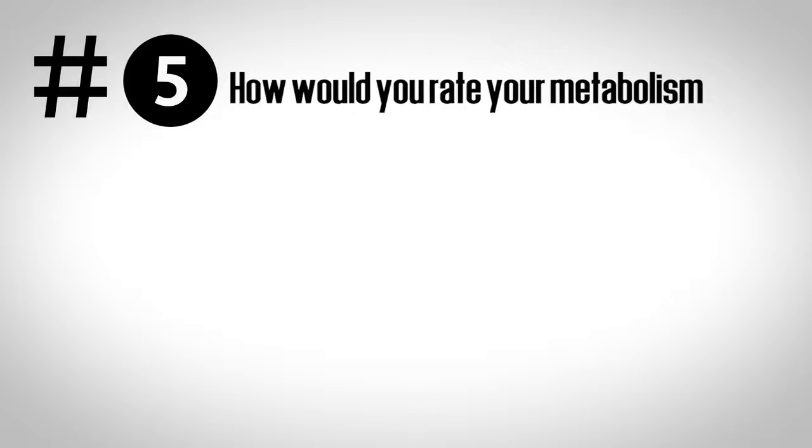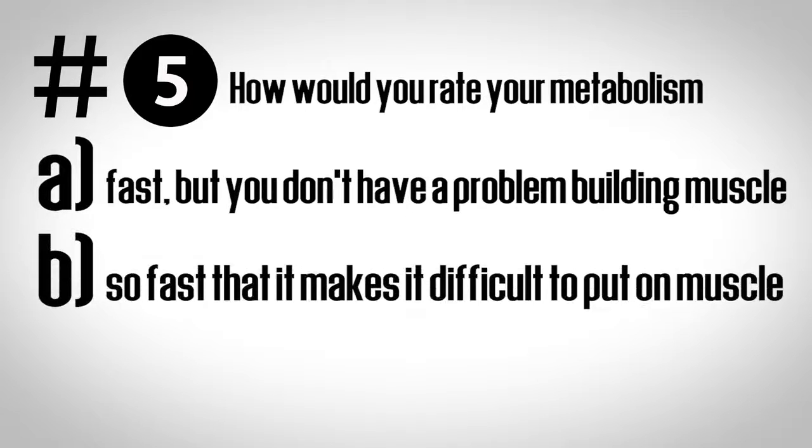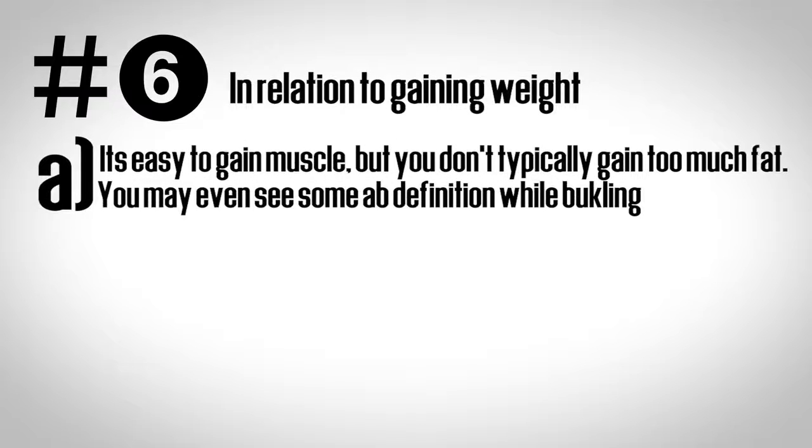The fifth question is, how would you rate your metabolism? A, fast, but you don't have a problem building muscle. B, so fast that it makes it difficult to put muscle on. Or C, slow. Next question is in relation to gaining weight. A, is it easy for you to gain muscle, but you don't typically gain too much fat? You may even see some ab definition while bulking.